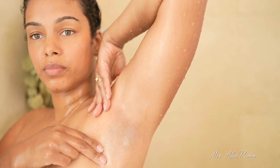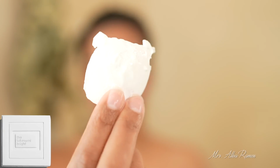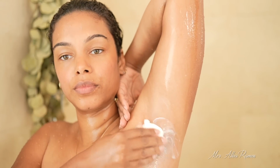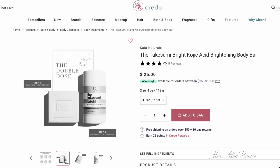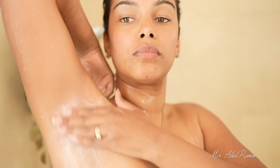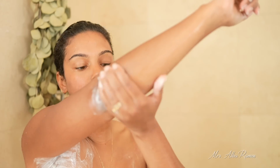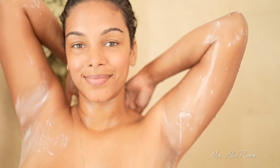Remember the burn I told you I had on my underarms temporarily? I cleared it up mostly by using this soap, and not shaving of course, but mostly this soap. I used it every day and I left it on for about a minute. And this comes with the deodorant that I also use from the brand Kaya Naturals, which I found at Credo Beauty. You can use it on your elbows, knees, and any dark spots that you have on your body to try and brighten it and even out your skin tone. It works really well for me, and it's also gentle and non-toxic.